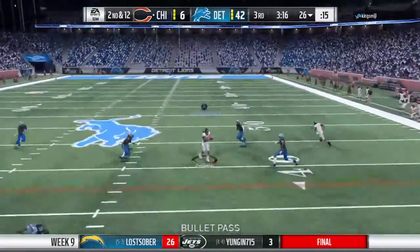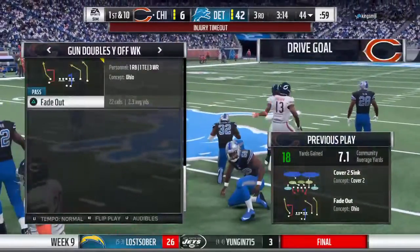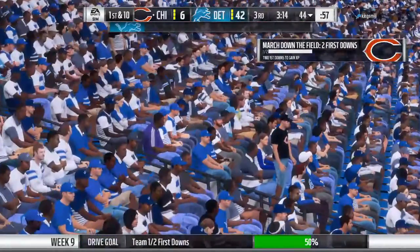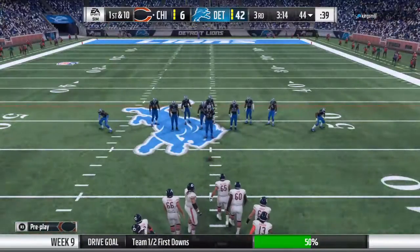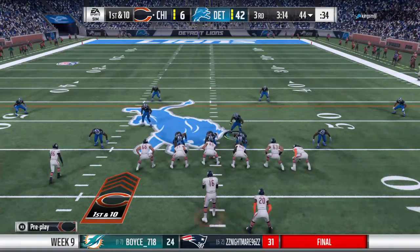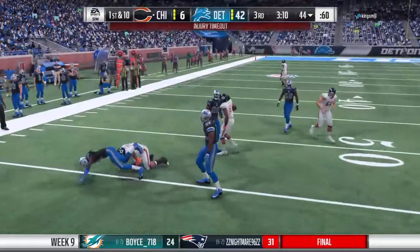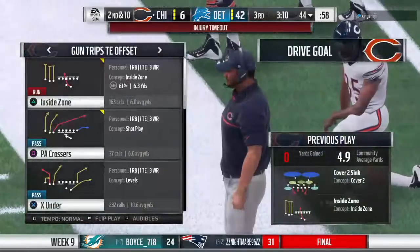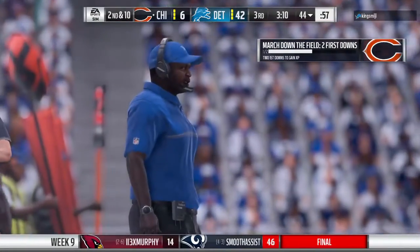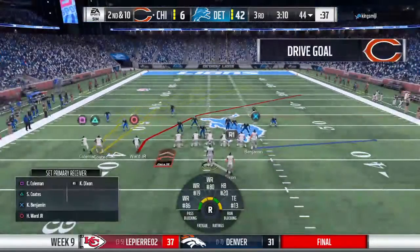Now a shotgun snap as they'll look to throw. Benjamin with it over the middle. And, oh, a good hit there and knocked down hard at the 44-yard line. Possible run anticipation here as the D-line sandwiches together. They'll run it now out of the gun. And he is met at the line of scrimmage, and he goes down right there. So they're still at the original line of scrimmage here. 2nd down and 10.